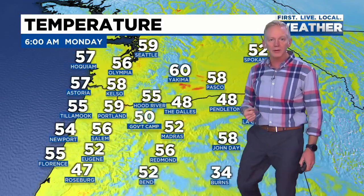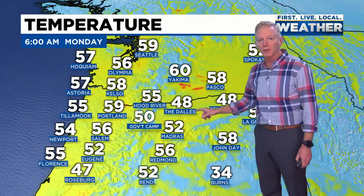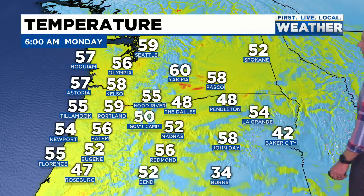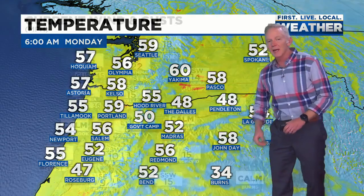So temperature-wise up and down the coast, we're in the mid-50s. We're in the mid to upper 50s for most of the valley. 55 Hood River, 48 The Dalles, 50 Government Camp, very mild up at that pass elevation. Central Oregon, we're in the low to mid 50s, and then even on the east side, most folks over there in the 40s and 50s. Burns a bit cooler at 34 degrees.